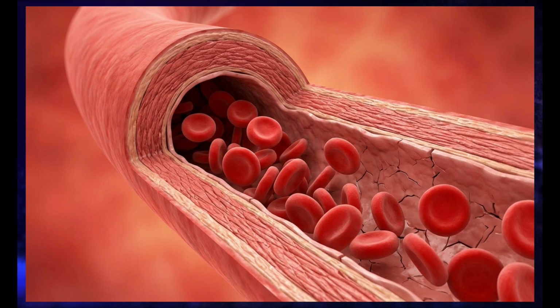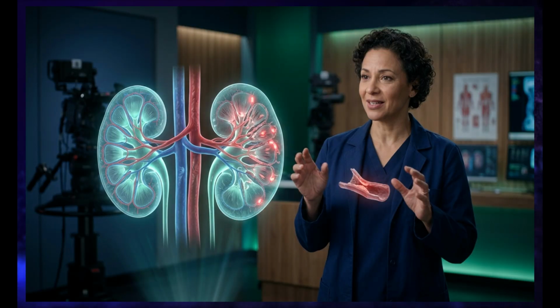Over time, consistently elevated blood pressure can place extra strain on the tiny blood vessels inside the kidneys. As these delicate filters become damaged, the kidneys may gradually lose their ability to remove excess fluid, which can contribute to swelling in the feet and ankles. Healthy kidneys and healthy blood pressure work together.